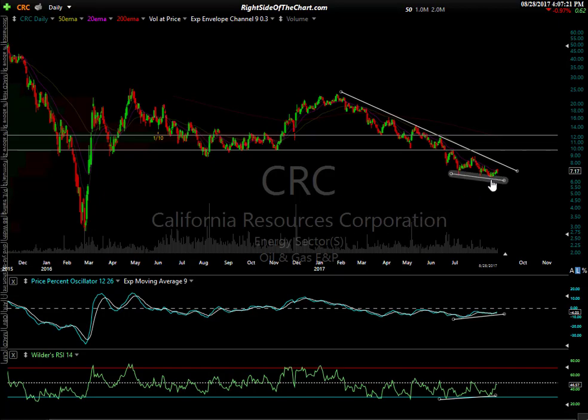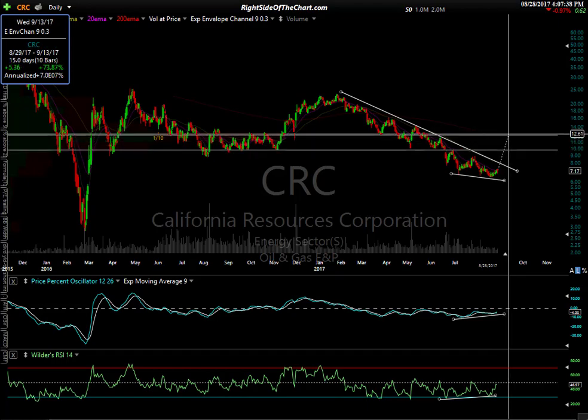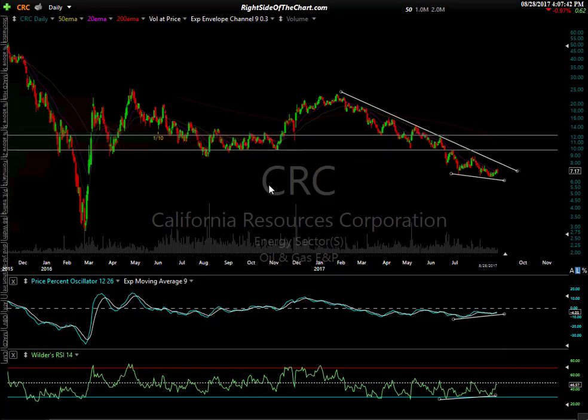CRC, California Resources Corp, nice bullish falling wedge. Divergence is recently confirmed. So a breakout of that wedge would be your next buy signal. Target up here at 982. The stock's only at 717 now. So again, the gain potential as you get down to these smaller companies is pretty big, 34% to that target. Next target about 1230. That would be a 70% gain if it gets there. And that's it for XOP.